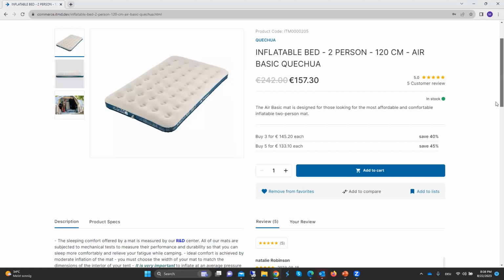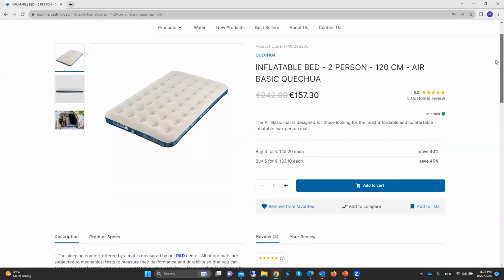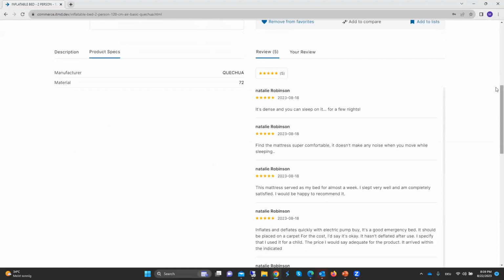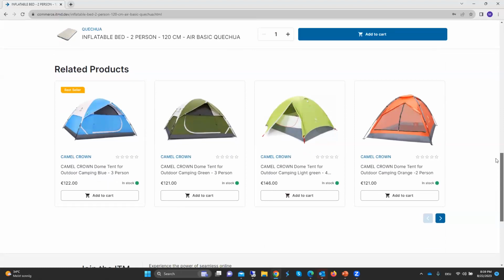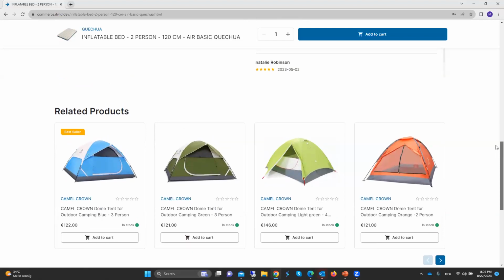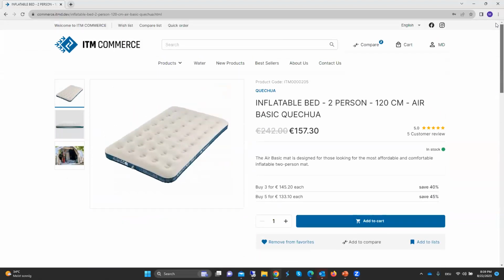And since we are on the product page, of course, you can add different images in different formats like 3D pictures, 360 images. Here you have the reviews, the description, product specifications, and then here you can see the related products. So you can add related products and upsell products. All that can be managed, as we will see later, directly from SAP Business One.